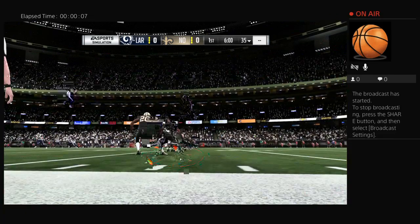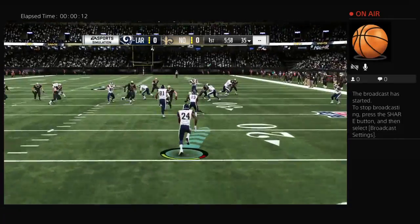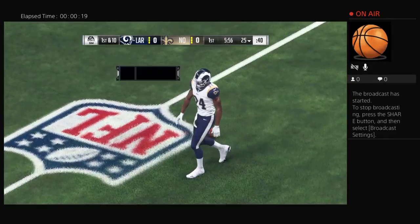Coming up, we've got to be a good one between the Los Angeles Rams and the New Orleans Saints. And all that work, but he stopped where he ultimately would have been, and he's simply taken a knee.